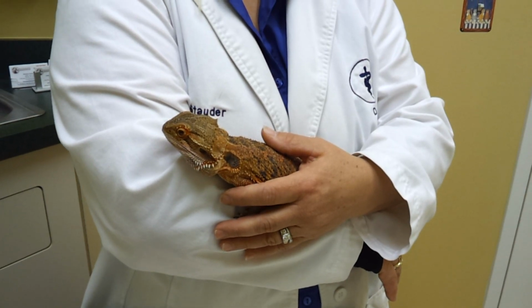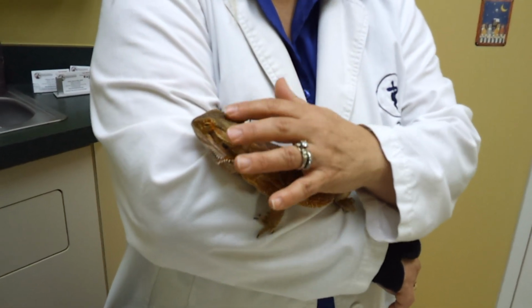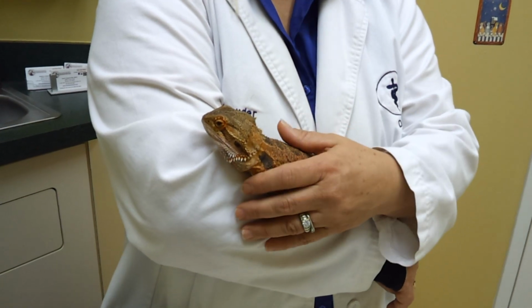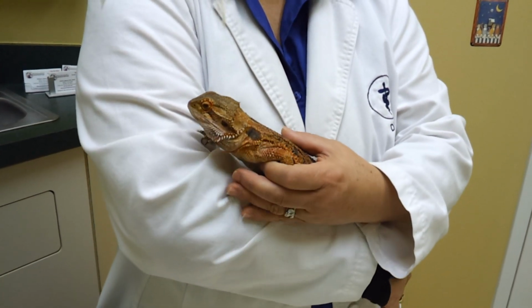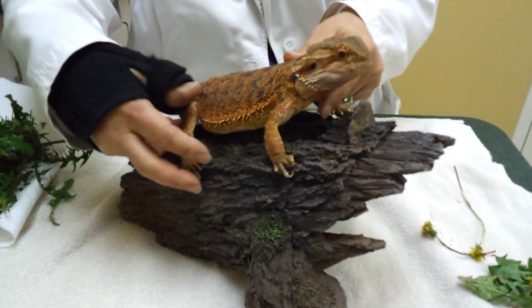But like any reptile or any other pet, you should always investigate what you're getting into. Knowing the basic food requirements, how they handle, what kind of lighting, what kind of enclosure they need. A little information before you buy will go a long way. For instance, this bearded dragon is quite friendly. He enjoys being handled, especially on a cold day. He's more than happy to sit on your nice warm lap. He does like to perch, so I'm going to support his legs here and set him on his favorite perch.